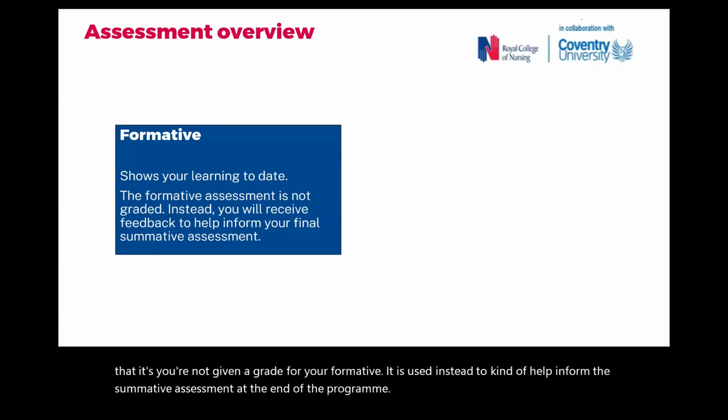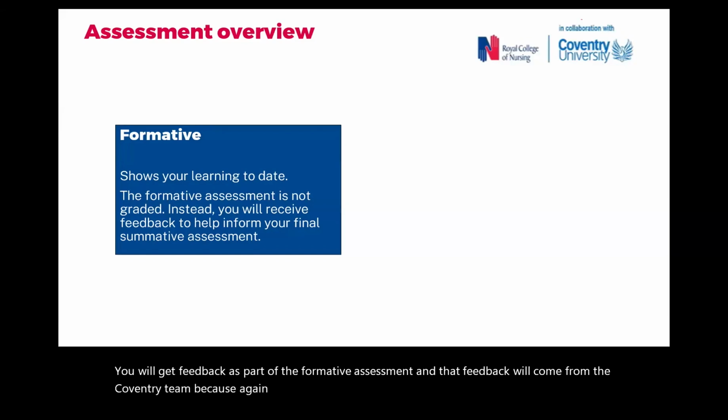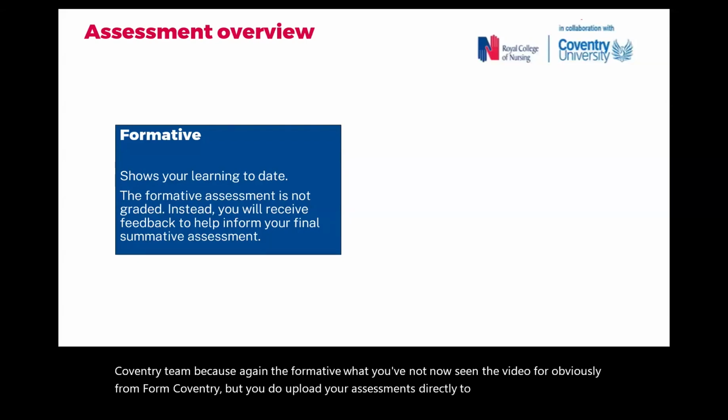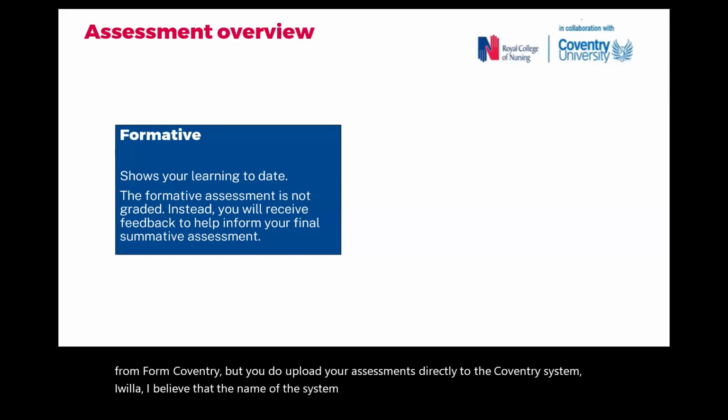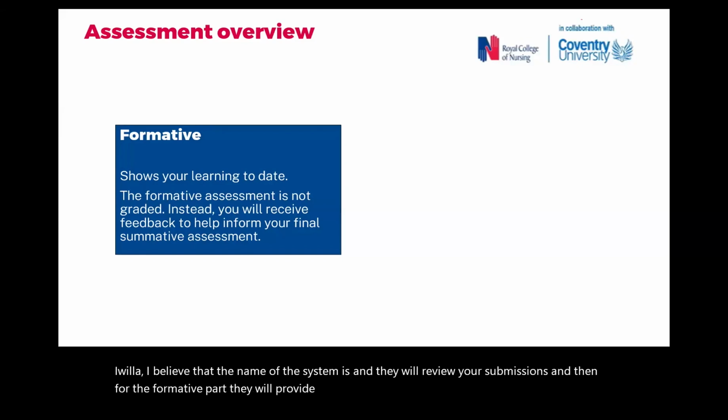You will get feedback as part of the formative assessment, and that feedback will come from the Coventry team, because you do upload your assessments directly to the Coventry system, Aula, I believe the name of the system is, and they will review your submissions, and then for the formative part they will provide you with feedback.